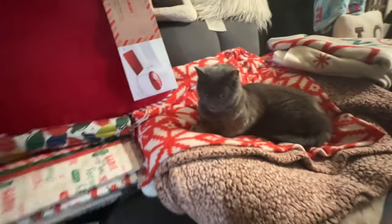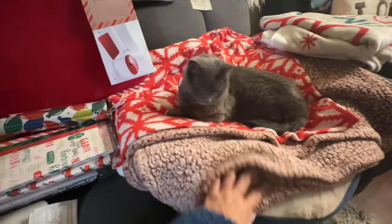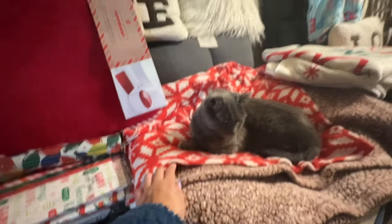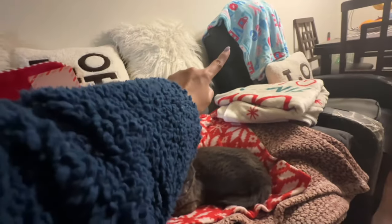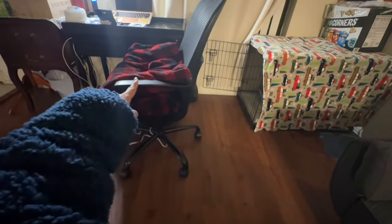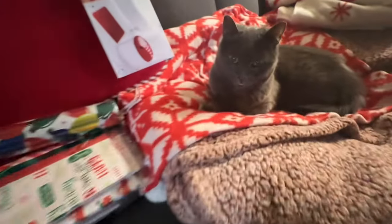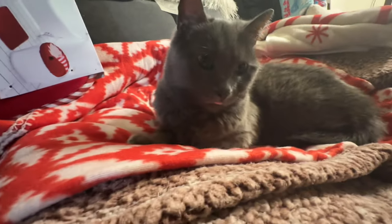Okay. Yeah, look. He got a blanket. So that's his bed down there. 1, 2, 3, that's another blanket. That's a new one. My sister just got that. I got another one right here. And he actually got one more because that is a heating blanket. You plug it in and then it heats up. But you get another spoiled cat right here.